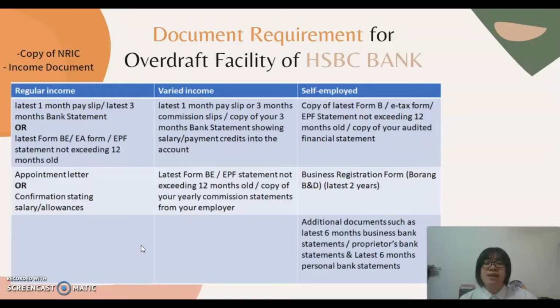varied income applicants, you need to prepare the latest 1-month payslip or 3-month commission slip or a copy of your 3-month bank statement showing salary or payment credits into the account, as well as your latest Form BE or EPF statement not exceeding 12 months old, or a copy of your yearly commission statement from your employer.